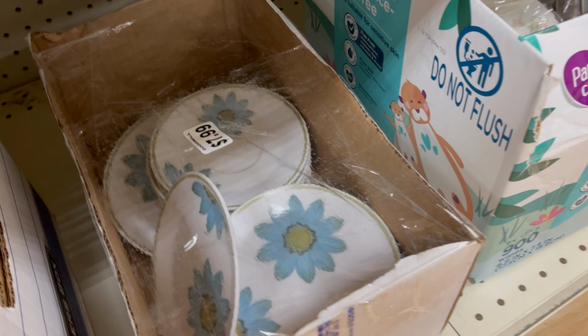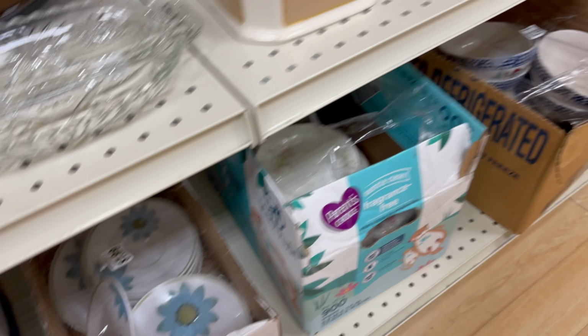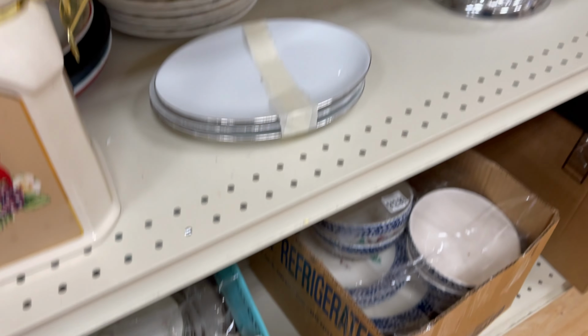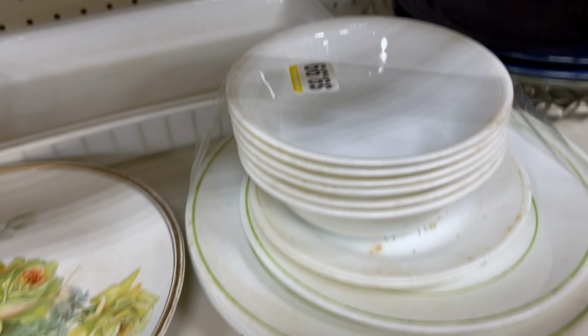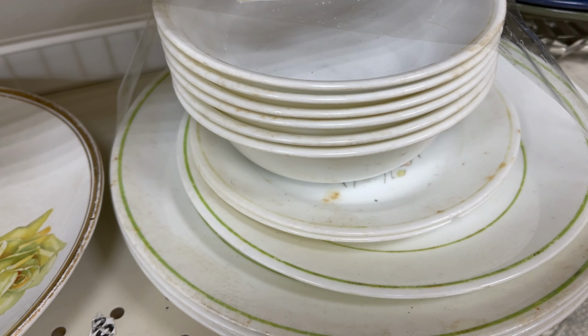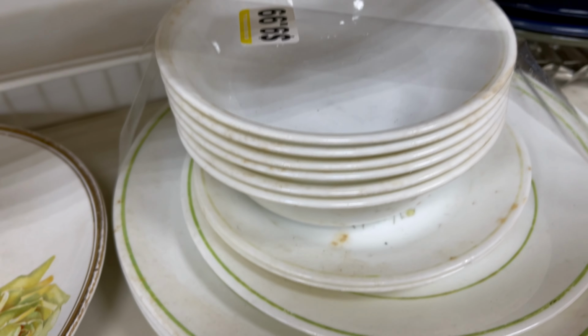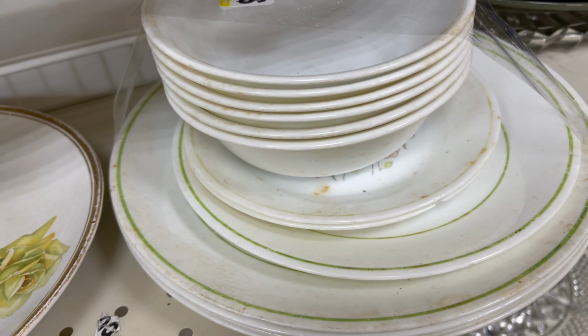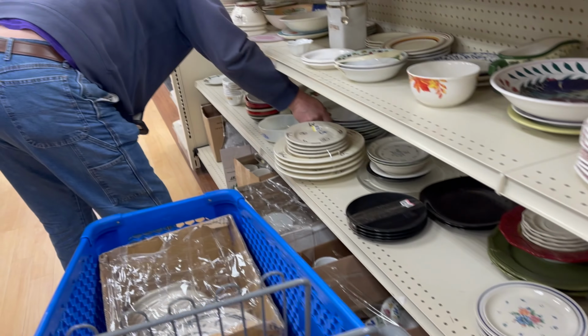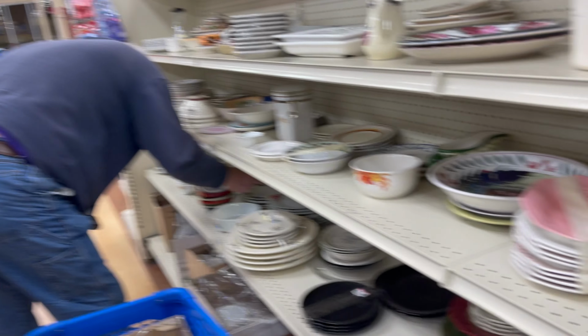Look at the flowers. Aren't those pretty? But they're selling these. All the Goodwills are doing this now. Now here, I will avoid these. See these Corelware? These are not going to be able to get cleaned. They're not worth reselling. So remember that. Let's see what else Jim is finding.